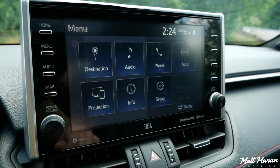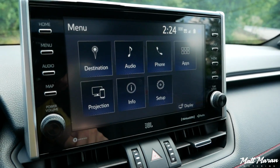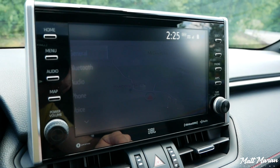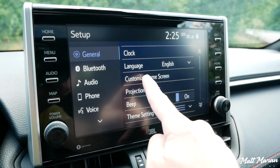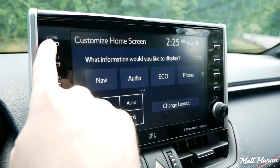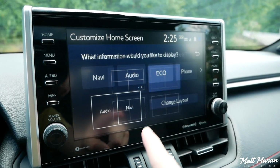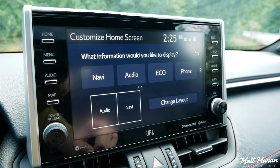You also have this one paired up with this JBL stereo, which comes on the option packages here on top of the XSE. And it's a nice system. It's 11 speakers. I don't remember the exact wattage, but it's not an amazing stereo experience or anything, but I think it is a nice upgrade. I haven't tested a standard non-JBL version of the RAV4 yet to compare recently, but I will say that this sounds pretty good, and if you value a high quality audio experience, you're probably going to want to pay for the JBL upgrade, just to have that. It gives you a subwoofer and all that kind of stuff, which is good. And so nice to have that.